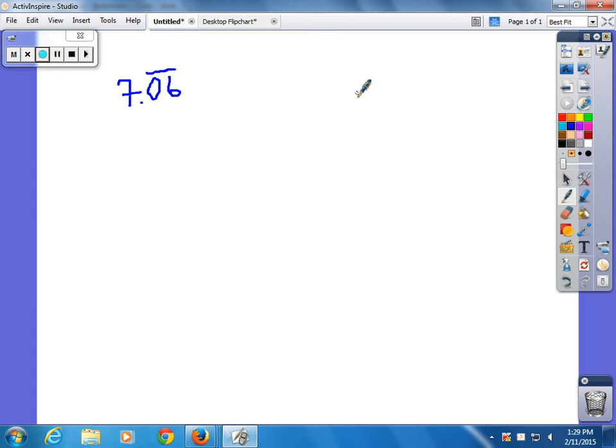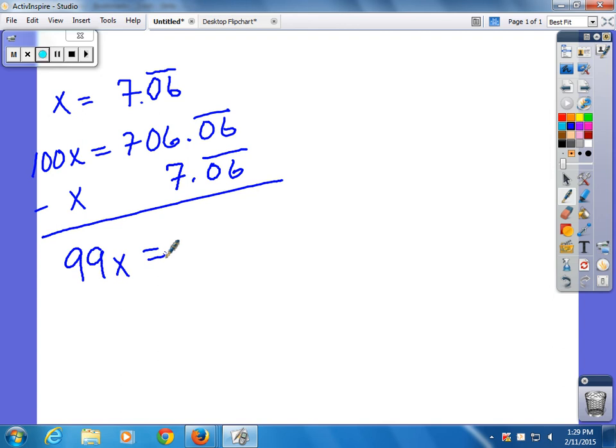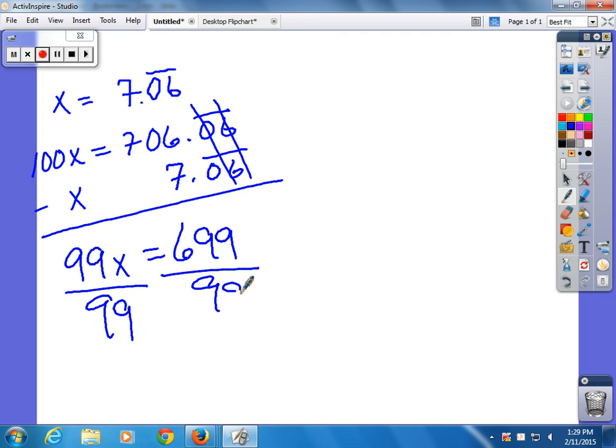Multiply, well, first set it equal to x. Multiply both by 100, and subtract the x equation. Then you get 99x is equal to, what happens to the repeaters? They go out, and what's 706 minus 7? They go 699. And x is equal to whatever that reduces down.